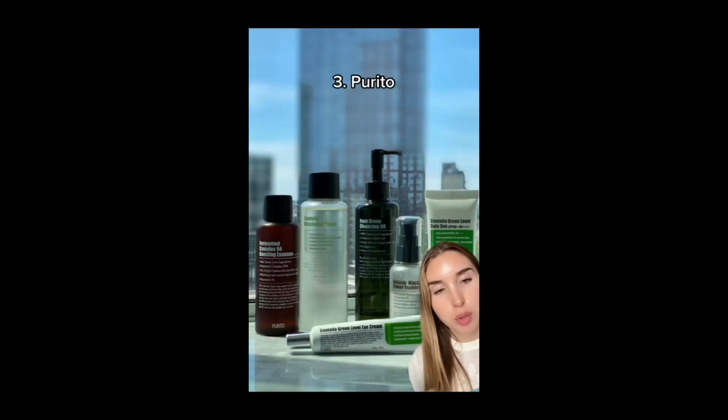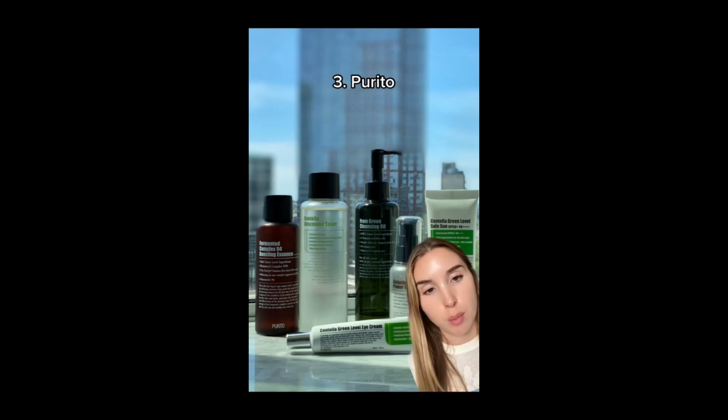In at number 3 is Purito. These are an Asian beauty brand. There was a bit of a scandal, they got a bit of negative press a couple of years ago because their sunscreen actually tested as providing a lot less protection than they claimed. But then that cascaded into loads of other Asian beauty brands also having the same problem because the testing there just wasn't sufficient.